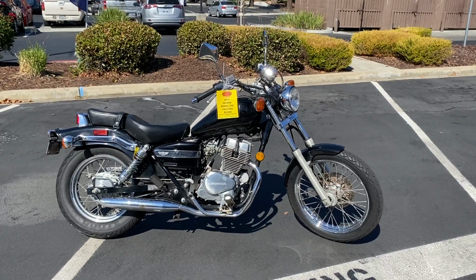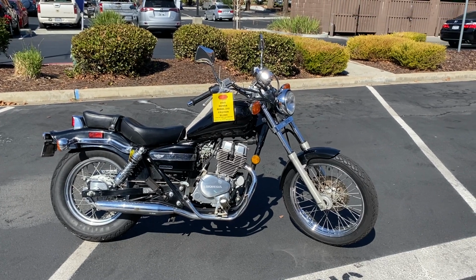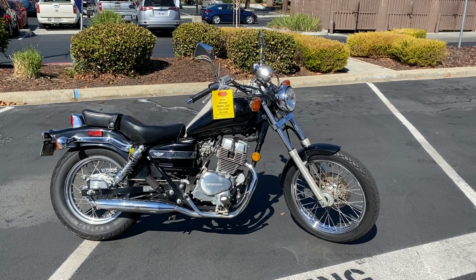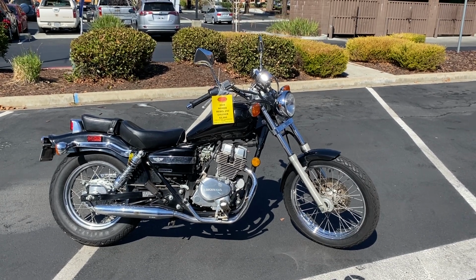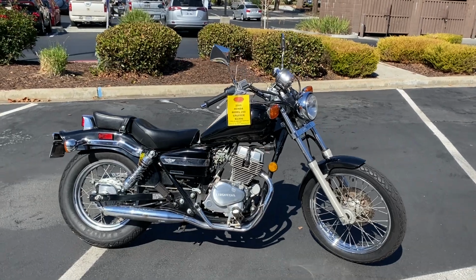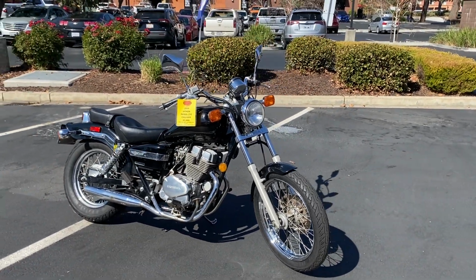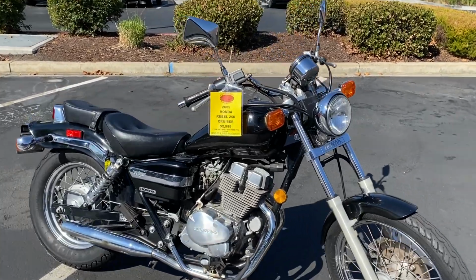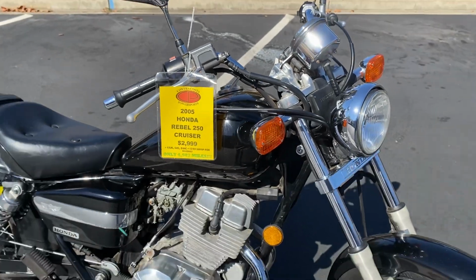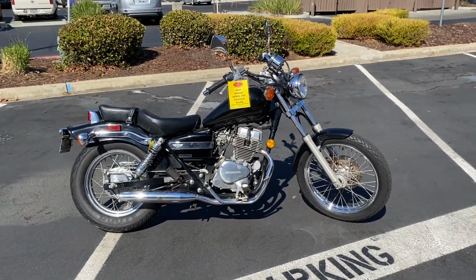Here we are at Contra Costa Powersports, and today we have our 2005 Honda Rebel 250. I can't imagine how many people learn how to ride on these Rebel 250s. This is an '05, 4,900 miles. It's got the traditional little dent in the tank from that little turn signal that always hits it when you put it over. So you don't have to worry about doing that.